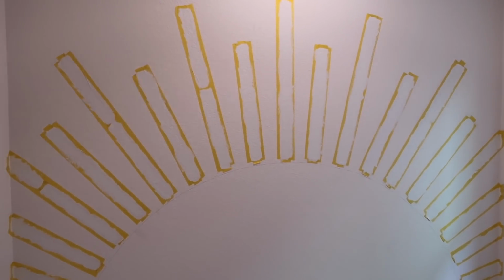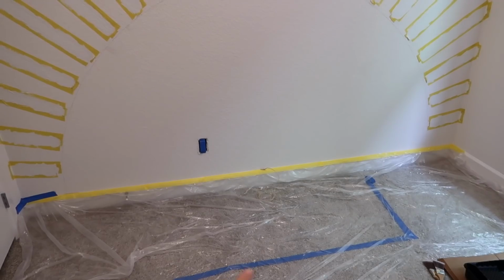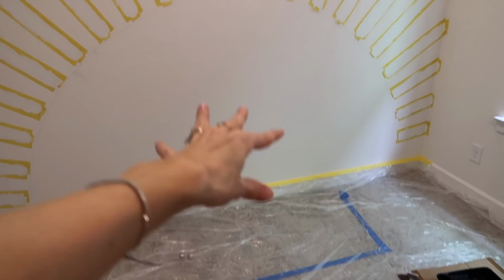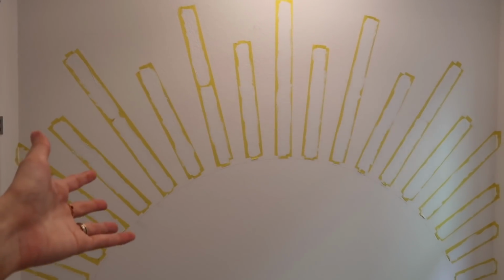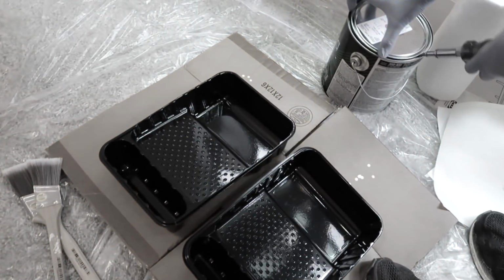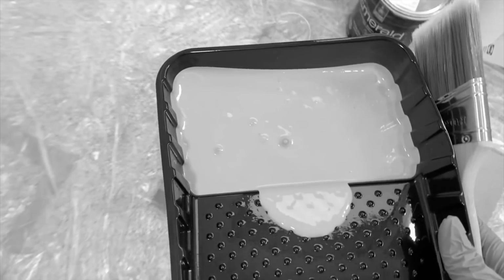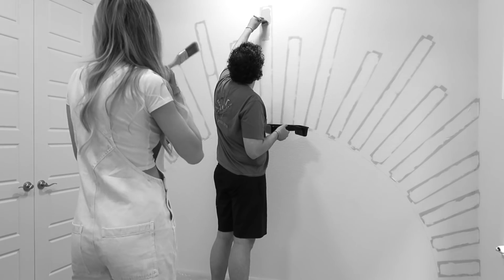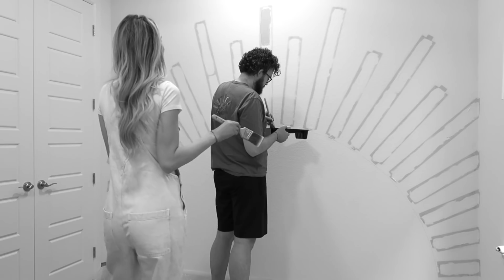And even if we have to do some touch-ups at the end, and even if it's not perfect, I really think I'm gonna absolutely love this. Wait, I don't know if I said, the crib goes here. I'm just assuming you guys can read my mind. The crib goes here. The sun is shining. Do you see the vision? It's official! Yeah.